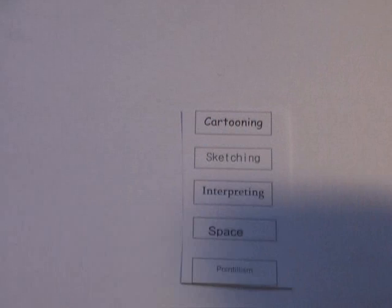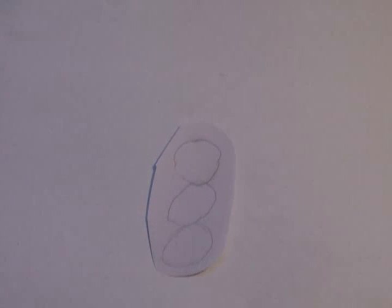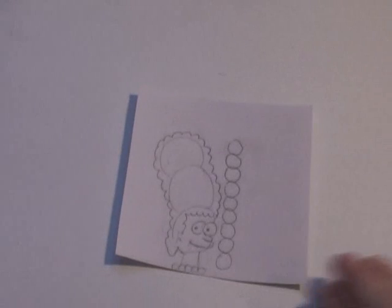Cartooning. If I were teaching my students cartooning, I might teach them something simple and easy that they can relate to, such as how to draw the Simpsons characters. In doing this process myself, I needed to remember that Marge Simpson was 3 heads tall, 9 eyes tall, and almost 5 eyes across.